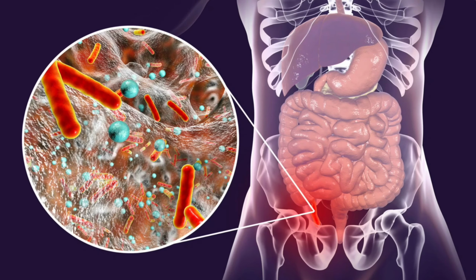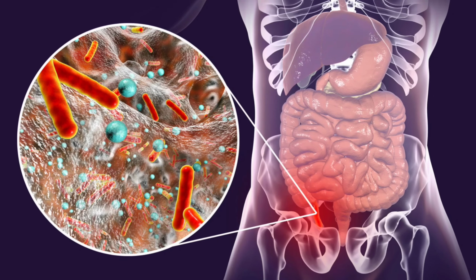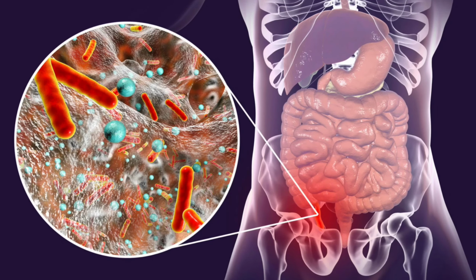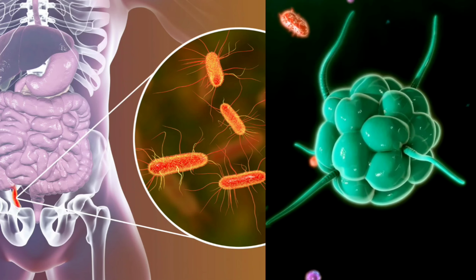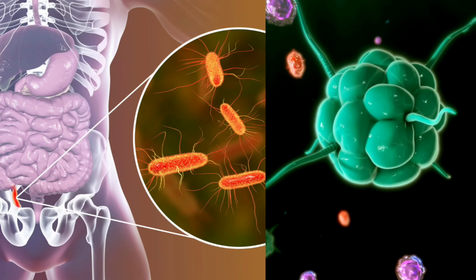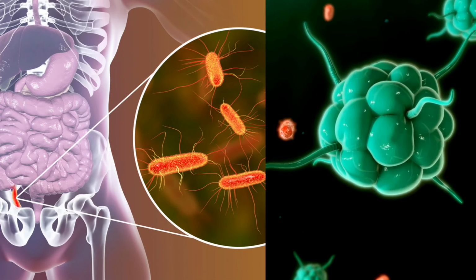For a long time, it was believed that the appendix had no use. We now know that it produces antibodies, also called immunoglobulins, like several other organs. It therefore plays a role in the immune system, but since it is not the only one to produce antibodies, its removal does not weaken the immune defenses.